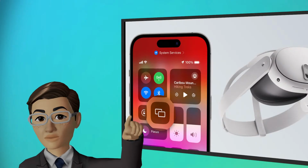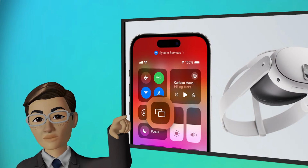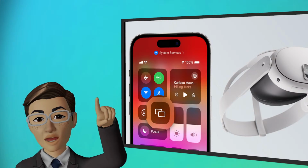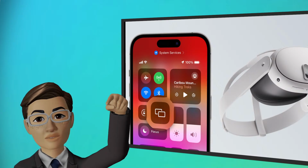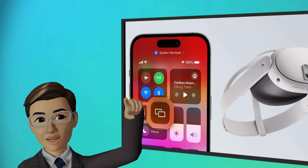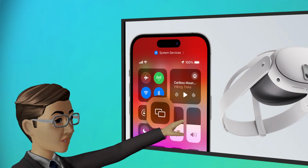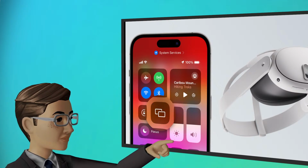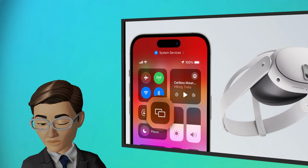I tried to install the MetaQuest app on my Apple Vision Pro, and I could not do it. So someone at Meta had to click the disallow button inside the App Store so that I can't manage my MetaQuest from my Apple Vision Pro. Right? All of their apps are disabled. None of Meta's apps are available on the Vision OS App Store.